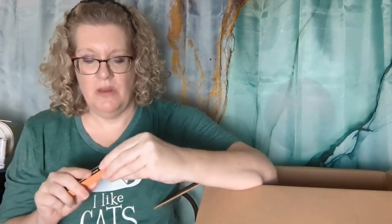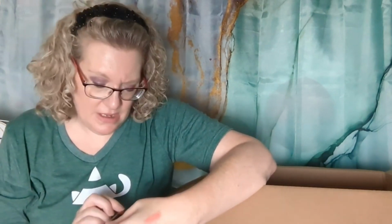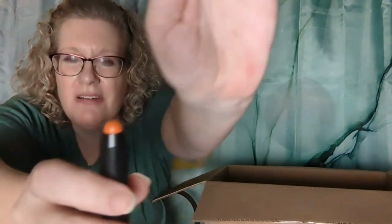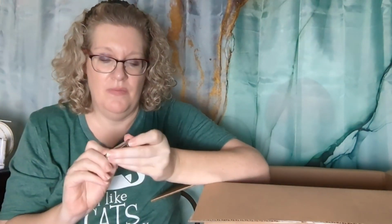Then from e.l.f., we have the Color Correcting Stick. Like, this is for dark circles. It looks like the orangey one. This one may work better for Emily than for me, only because this might be too dark for me. Yeah, I think that one's going to be a little dark for me. So probably better for Emily on that one.